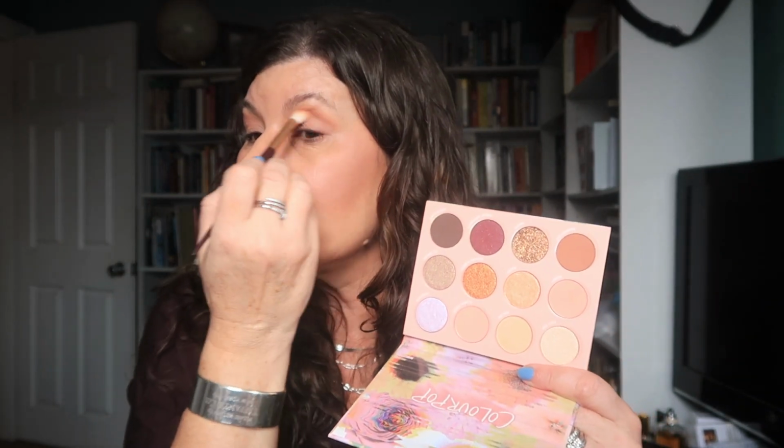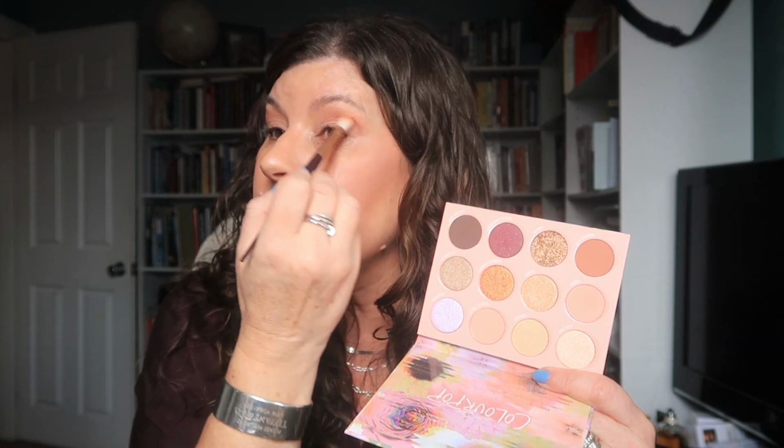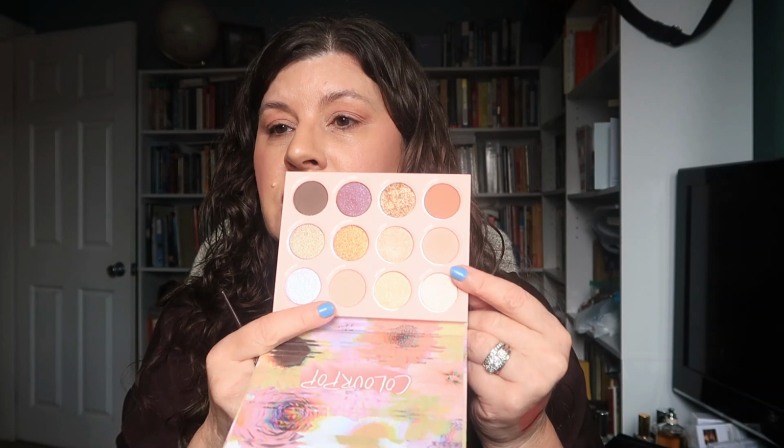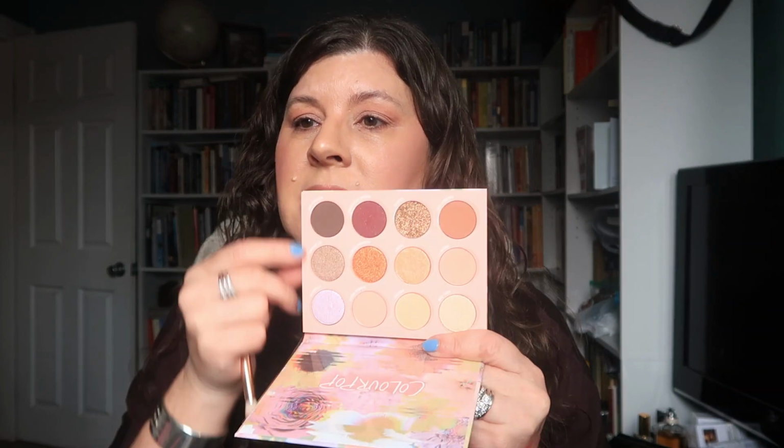Yeah, I love this. Now, I almost feel like this color story probably could have been done in like a 6 pan, maybe a 9 pan. Yeah, we could have done this in a 9 pan as opposed to a 12. I think would have been just fine. I might have gotten rid of one of these 2. I like these shades.